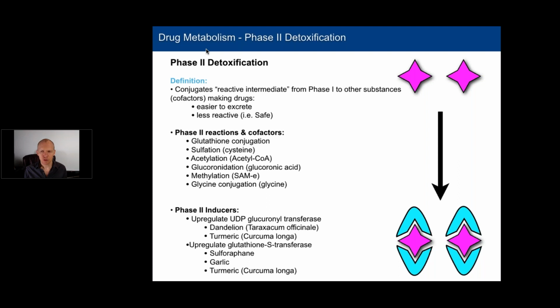Now there are different chemicals or compounds that can be cofactors that can be stuck onto a drug, and a few of these are sulfur-based compounds like glutathione or cysteine. These are two types of reactions that are often used for things like Tylenol. You could also use acetylation, so using a certain vitamin, vitamin B5, I believe it is, is involved with acetylation.